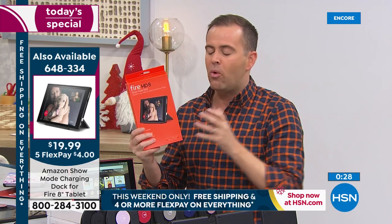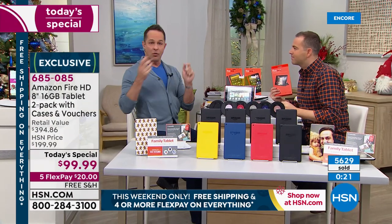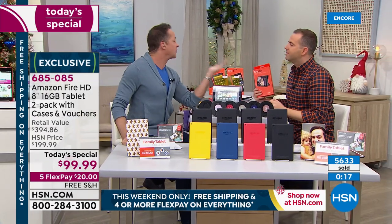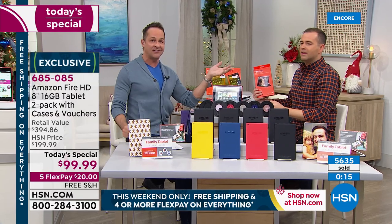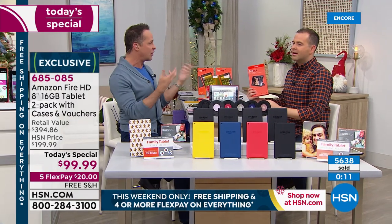Aaron, for those wanting to know what it is, why would I want this for $20? Because it's a great way to charge your tablet and be able to use it at the same time. So you walk in the door, boom, you pop this onto your Show Mode Dock. It's a place where it can live, and you can still use it while it's there. It automatically goes into a feature called Show Mode.